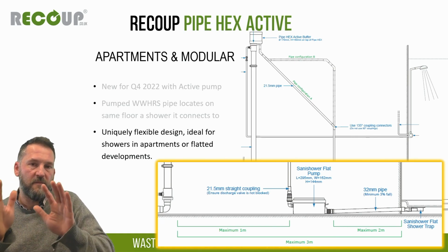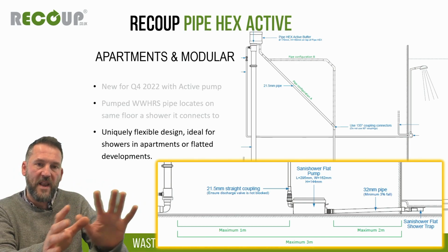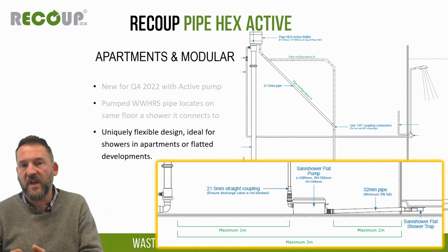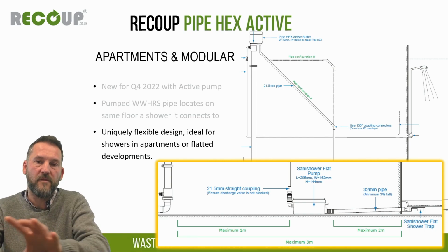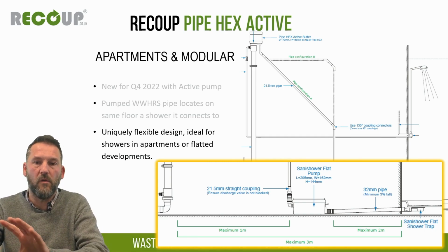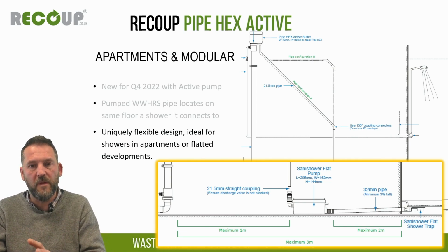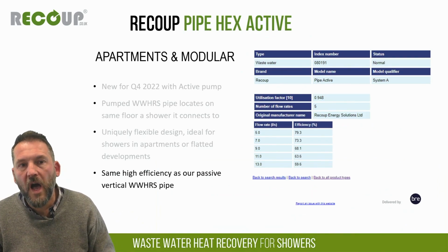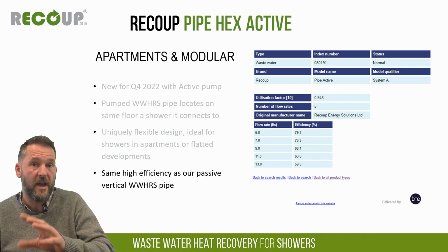Obviously, I've mentioned that the wastewater heat recovery unit itself is essentially planned maintenance free, so that can be boxed in, for instance, behind the shower. But the pump, because it is a mechanical component, does need to be accessible. So this, for instance, can locate maybe in a service void underneath the vanity unit or boxed in next to the shower. So it does give some flexibility in terms of where the pump is located in respect to the pipe. And as I mentioned, it's just been SAP listed and it has the same efficiency as the existing pipe.